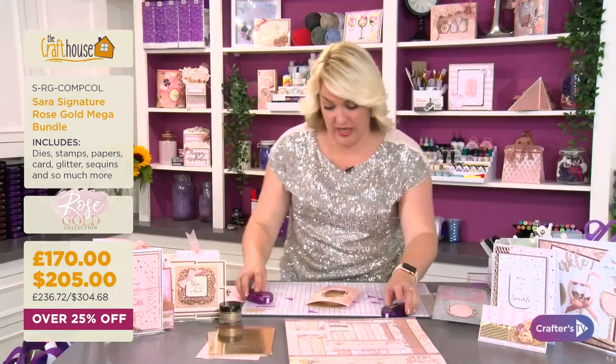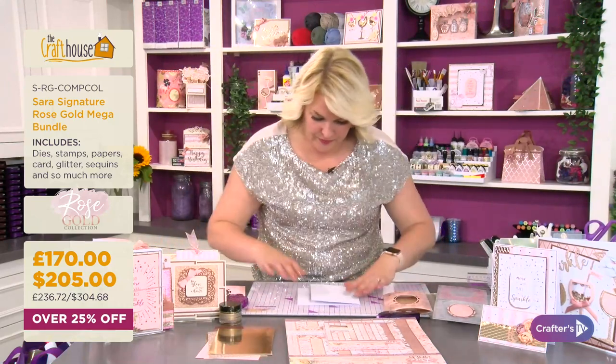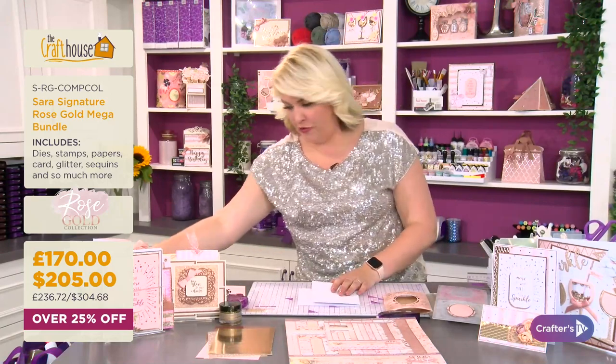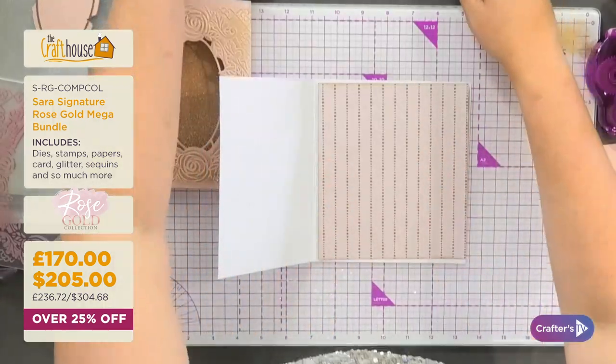And then, right, here's what I've done for the card. I've just gone nice and simple. Just cut the front a little bit shorter than the back, and then I've taken a piece of the 12 by 12 paper to go inside. Now, I'm going to get the 12 by 12 paper in.